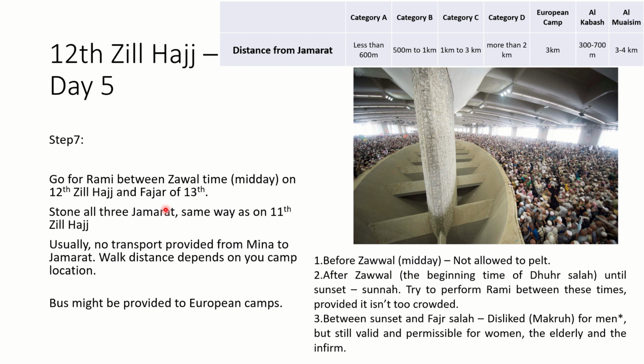What happens on the 12th of Zil Hajj? So on the 12th of Zil Hajj, the day starts exactly the same way: you need to do the Rami, okay? And you need to do the Rami from the midday of the 12th, that is after Zawal time, and you can do it till the Fajr time of the 13th. But again, the preferred or the Sunnah time is after the Zawal and before the sunset. So try to make that time if you can.